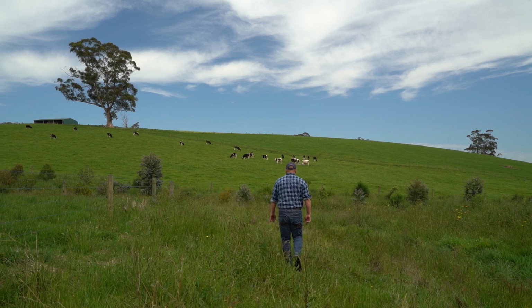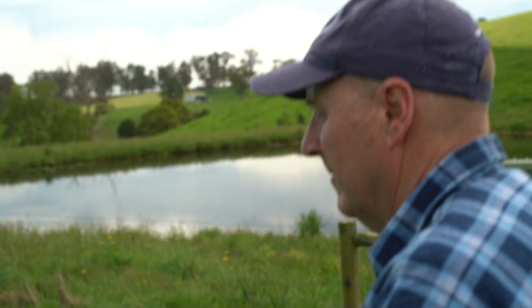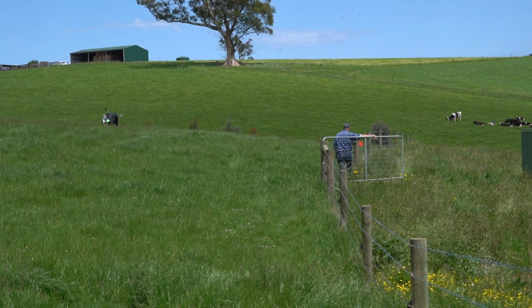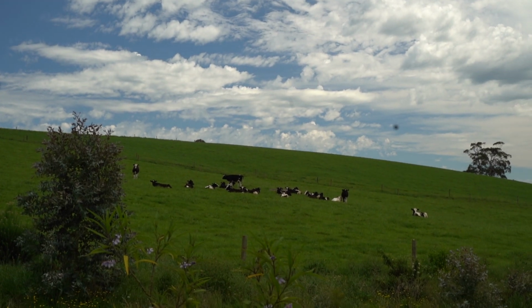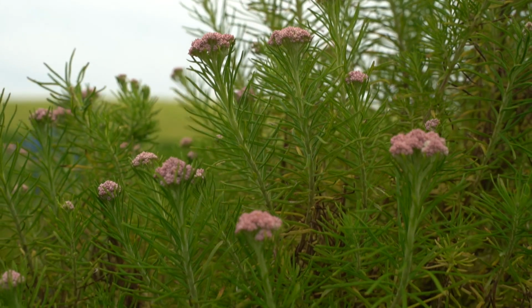I'm a third generation dairy farmer. I've been farming for 43 years. Originally I focused on profit. As the years have gone by, I've probably realised now that I'm more focused on protecting our waterways, thinking more about the environment and just preventing erosion.